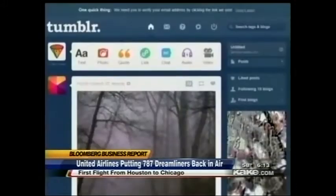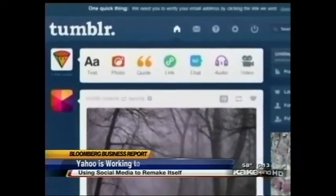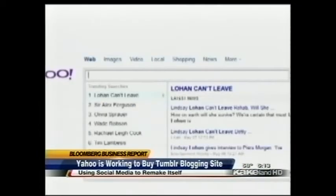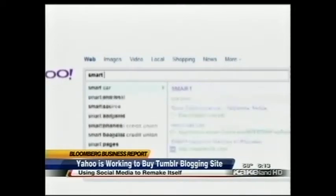Well, Yahoo on the move again. The New York Times says the web pioneer has agreed to buy the popular blogging service Tumblr for more than $1 billion as Yahoo tries to use the popularity of social media to remake itself.